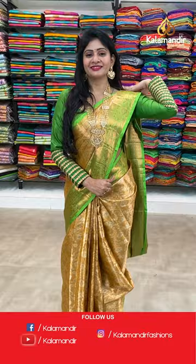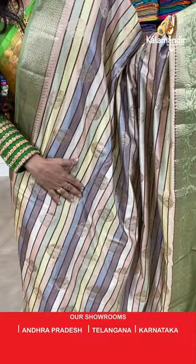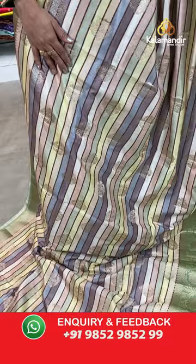Oh, again it's a multicolor saree. It's a chiniya silk saree and multicolor saree. Self lines with beautiful colors and with gold zari we have got this booties all over body.